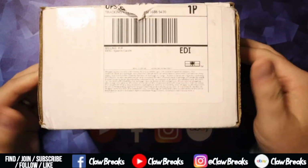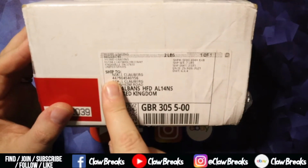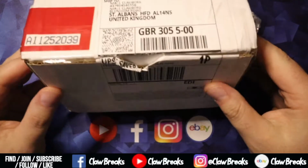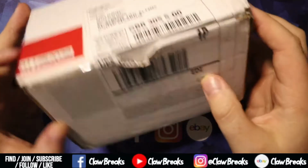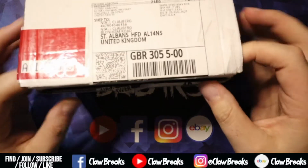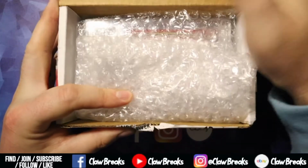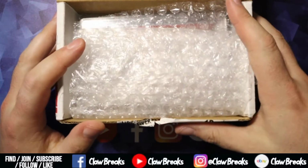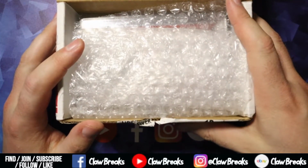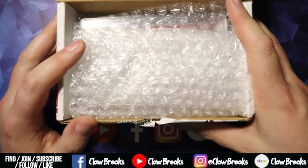This one is from HGA. As you can see, they forgot to put my actual address on it. They only put my road, so I have to go off to UPS offices and check it out. I haven't looked at these. I have opened the box, as in just decluttered it, but I haven't actually looked inside yet, so I'm very excited about this. There shouldn't be any bad scores in here, I hope.